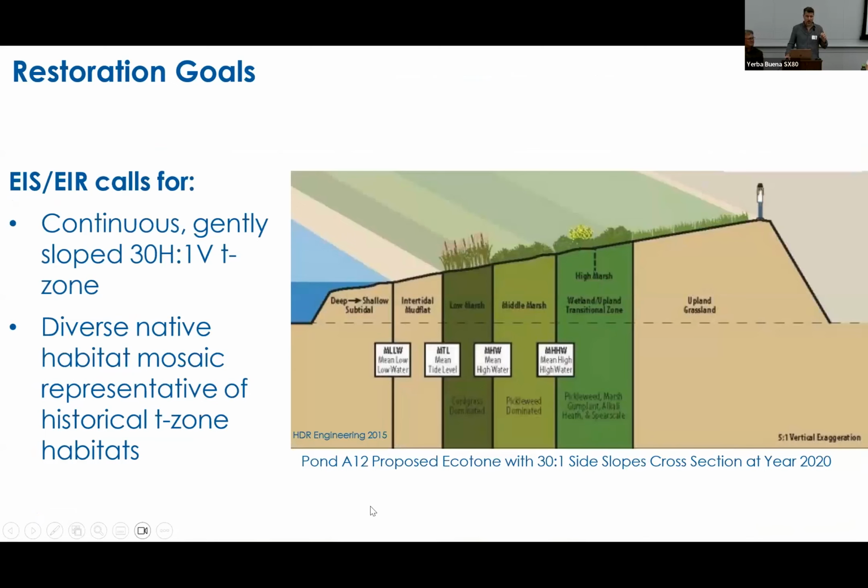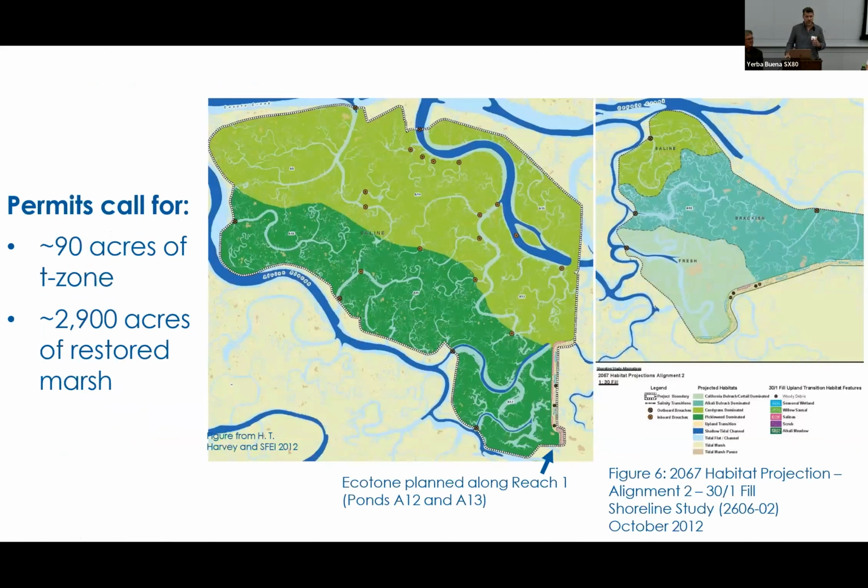In terms of the design drivers for this transition zone, one is the CEQA-NEPA document that describes quite generally what this habitat will look like. It calls for a continuous, gently sloped 30H to 1V transition zone, restoring a diverse native habitat mosaic representative of historical transition zone habitats. So there's a lot of space to design within that general description. And from a restoration standpoint, the great promise of the South San Francisco Bay Shoreline Project, in addition to providing flood protection for the adjacent communities, which is a hugely important component, is that it's also going to create the opportunity to do some large-scale restoration. About 90 acres of transition zone are called for in the project permits.